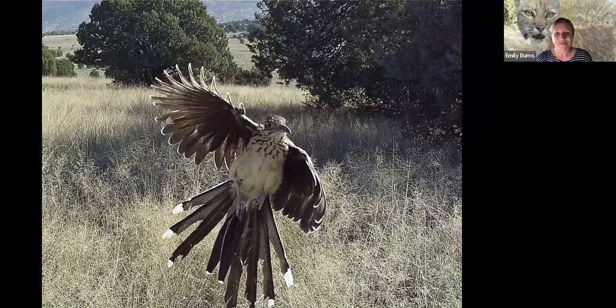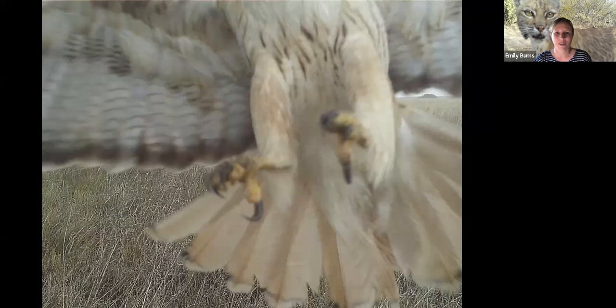Here's a roadrunner flying at the camera. An American kestrel. Red-tailed hawk coming in to perch on the camera. We get a lot of cameras, especially in grasslands, covered in bird poo. They love to sit on our cameras.